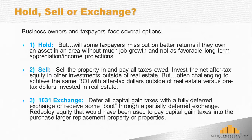At the same time, there's some investors that do want to liquidate and do want to sell the property. And so when they sell, keep in mind that an exchange is tax deferral, and that capital gain tax liability will be paid down the road when the property is sold for cash in a taxable sale. Finally, some taxpayers may want to do a 1031 exchange, and they can do a fully deferred exchange.